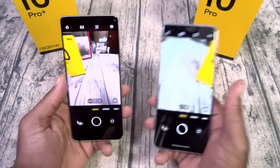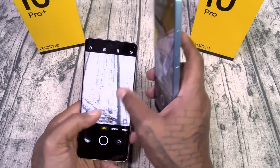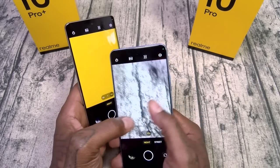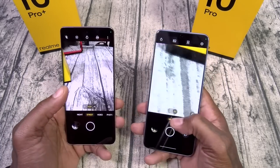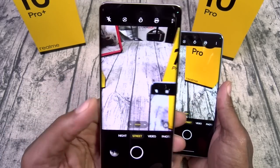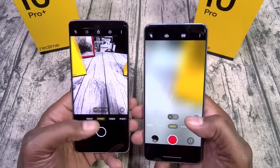It is wider. Now you're going to get more zoom with the 10 Pro Plus. So in your night mode, you can zoom up to 10 times. And night mode on the 10 Pro, zoom up to 6 times. Now both of them have street photos. But again, now you have wide angle. Okay, let's go to video.